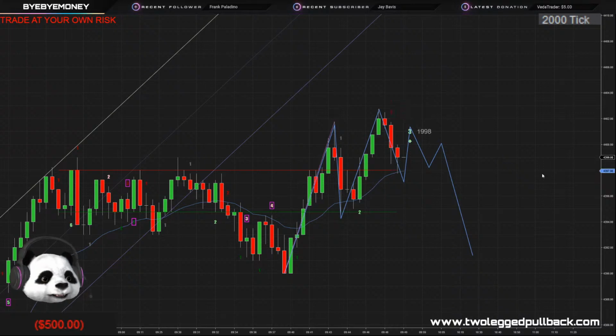Just waiting here, no setups. First entry or first pullback here. We need another entire pullback to happen. Interesting. Hasn't triggered the first pullback yet.